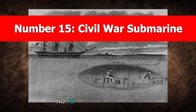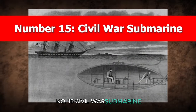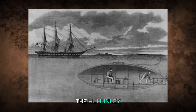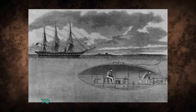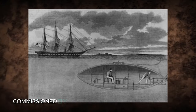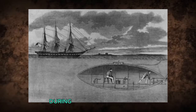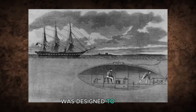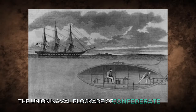Number 15. Civil War Submarine. The H.L. Hunley was the first submarine in history to successfully sink an enemy ship during wartime. Commissioned by the Confederate States of America during the American Civil War, this hand-cranked submarine was designed to break the Union naval blockade of Confederate ports.